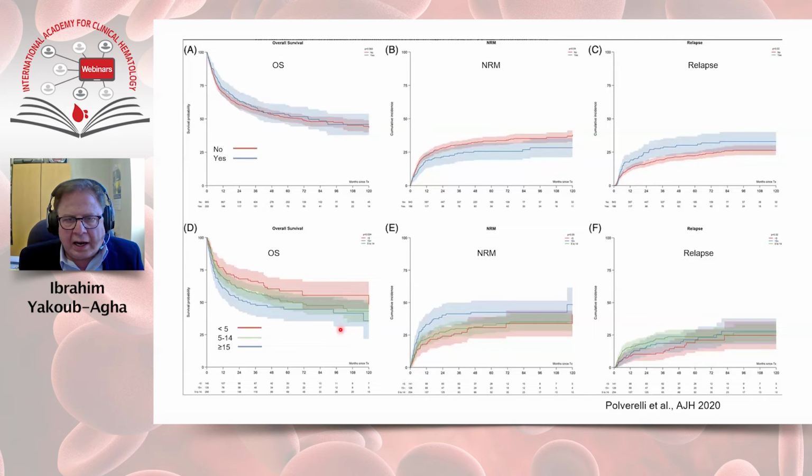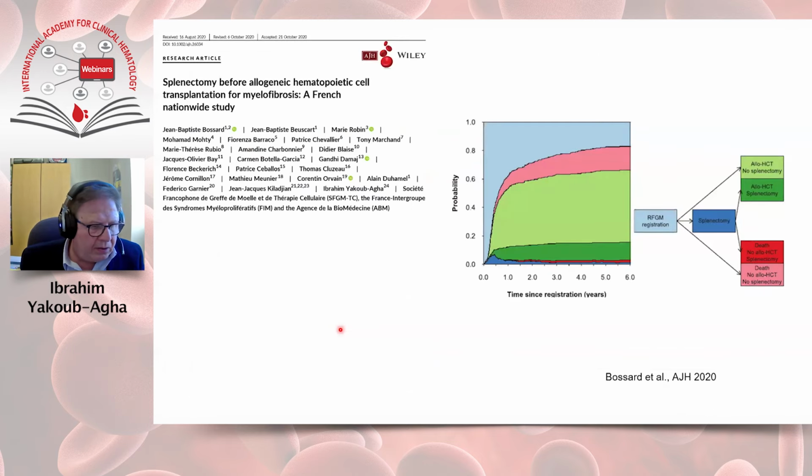So one can argue that splenectomy is a very complicated operation and can be detrimental and prevent the patient from undergoing subsequent transplantation because of complications. So I can understand such a question.